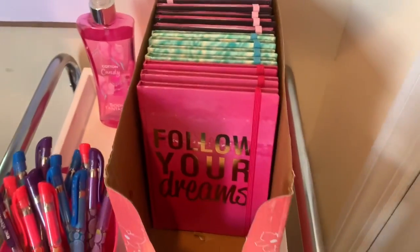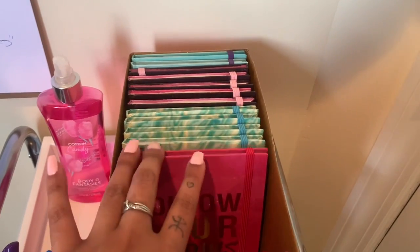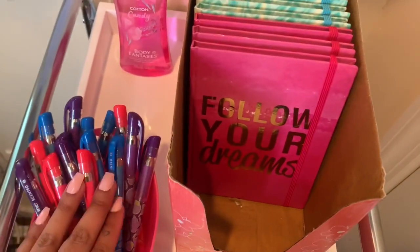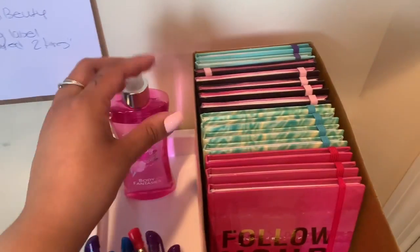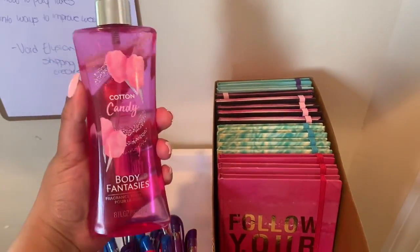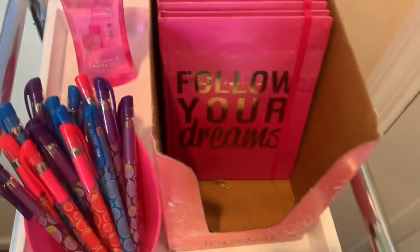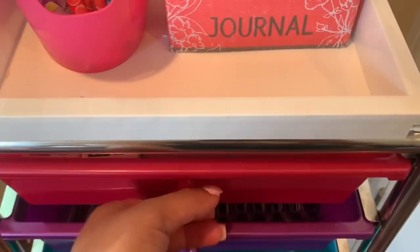So right here is the journals that we sell on the website. Every single journal comes with a scented pen, and that's where it is. And then this is a cotton candy body spray, but I use it to spray the room so that it can smell good. And then one of the storage drawers. So let's go through them.